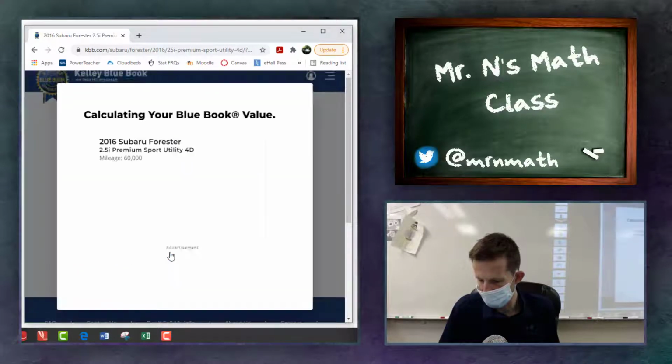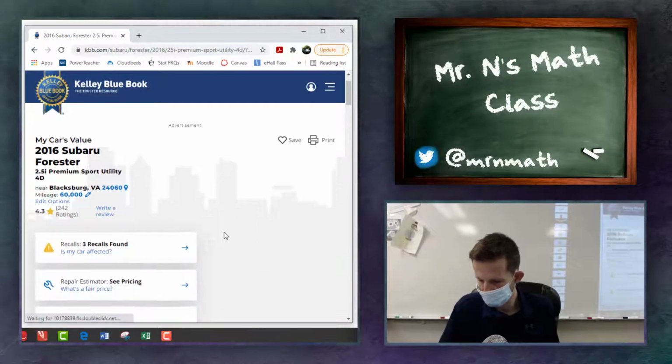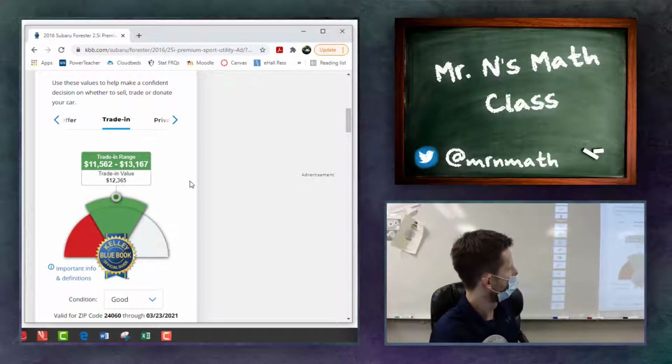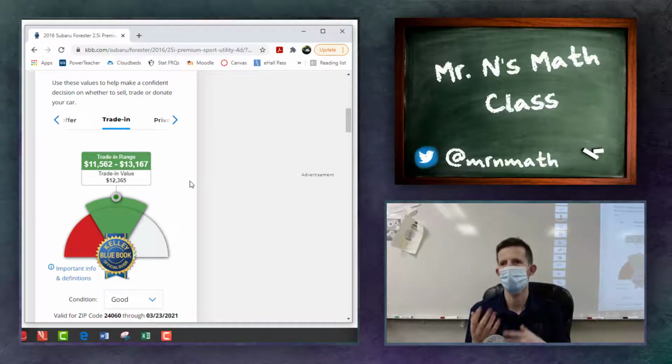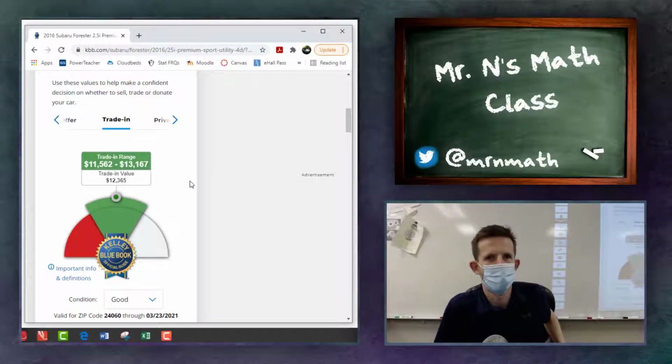And I can get, so it does some crunching, bless you. And it says, well, the trade-in range is right between 11,500 and 13,167. I think it might even average that to give you a value of $12,365. So it gives you a general sense of what to expect the value of your car to be worth. That's kind of nice.